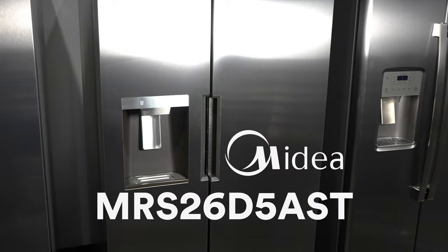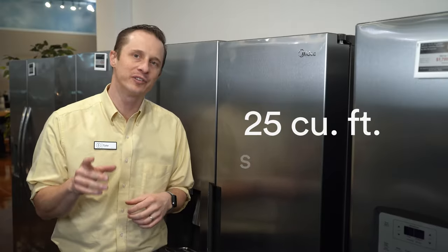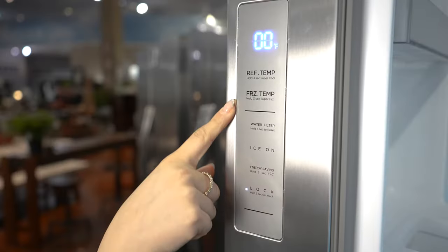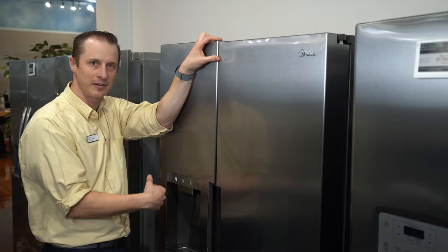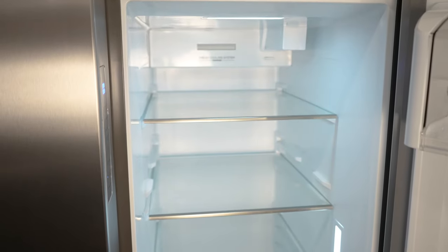Our number two refrigerator we're covering today is the Midea MRS26D5AST. It's a 25 cubic foot stainless steel side-by-side refrigerator. It's a great budget-friendly option with some basic features. A couple cool things about this refrigerator is, as you go into it, it has the temperature control panel on the side of the door. It does still have the water and ice maker on the exterior of the door. Inside, it does come with your standard shelving and crisper drawers.